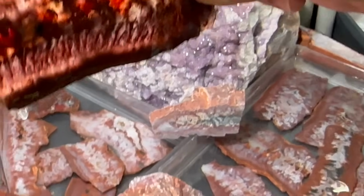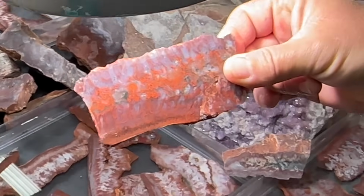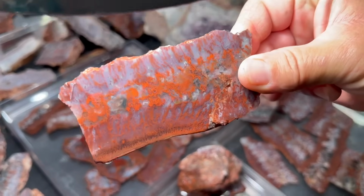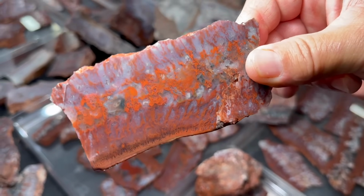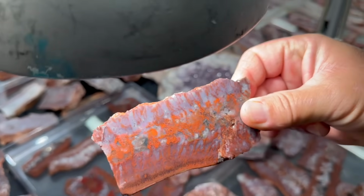There's another thin one I cut. Oh, double-sided. And then look at the colors. It's like a light lavendery with flames on both sides. And party in the middle. Call it party going on in the middle.